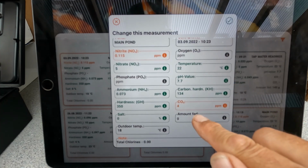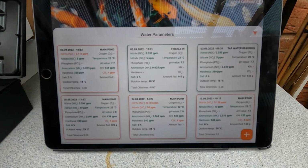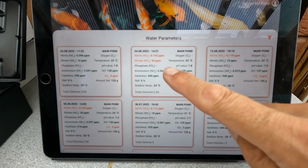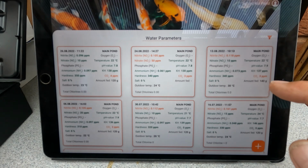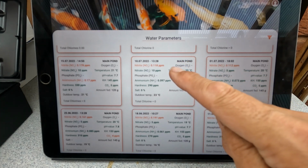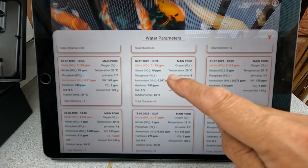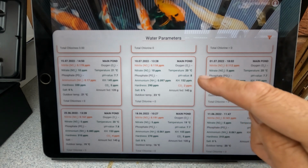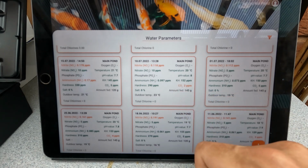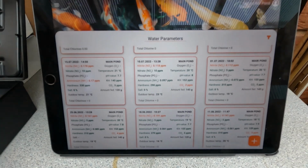If I compare these readings, they're fairly constant to what I've had before. That's the tap water, that's the trickle-in, that's the main pond. If we go back 1 week, 2 weeks, 3 weeks, however I do this, I normally do it weekly or at least every fortnight. If we pick a random one in the middle, nitrite was 0.118, which is what I said it was last week, so it's gone down slightly. Nitrates were slightly up on that one at 10 parts per million, whereas we're at 5 at the minute. pH was 8 on that one, whereas we're 7.7. Ammonia was 0.097, so it's all very much of a muchness really. I think everything's within parameters as far as I'm concerned. For my pond, everything's happy.